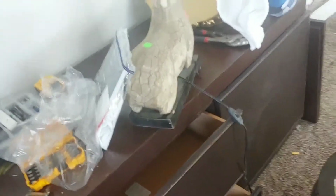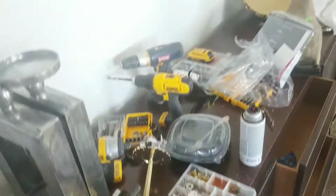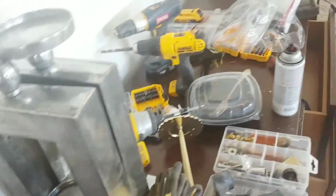This here is a thrift find. This is from my local ReStore. I think they had them for $30 something, but I didn't pay $30 something for it because I ain't about to lie to you. Here, some more of my tools. Gonna pick all and clean all of this up. These are 2 candle stands. I showed it in the previous video. I'm gonna pick that up.